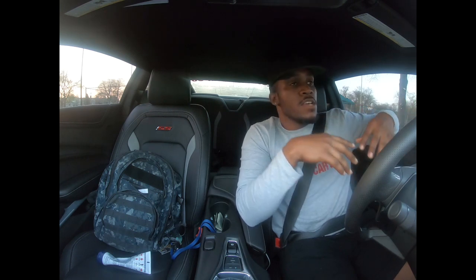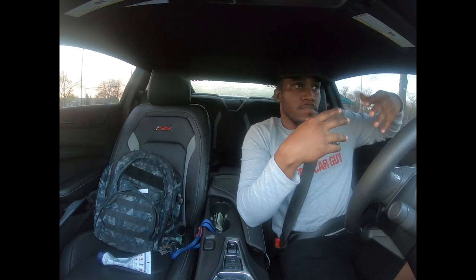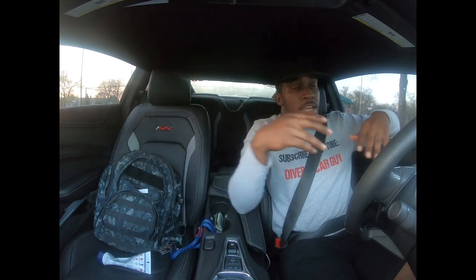But I'm glad I got denied at that time at the dealership, because now I really found the true reason why I wanted this car, which is to prove to myself that I could do what I put my mind to. And now I can use this car as a platform to encourage you guys, young kids, adults, whatever, man, it's possible.